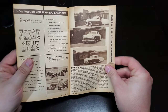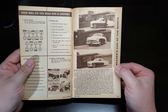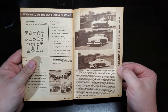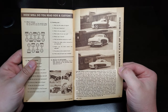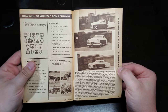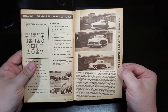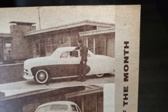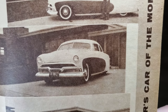Reader's car of the month. From total wreck to immaculate custom has been a prevalent course of action for the car builder with a modest budget and large ideas, especially if he is a body man by trade, such as the case with Douglas Bachman of Missoula, Montana, who purchased a '51 Ford from the local junkyard and proceeded to render twisted metal to the shape of his desire. He did a very nice job on the '51 Ford.